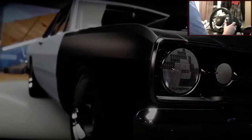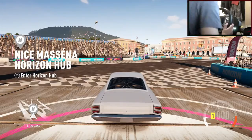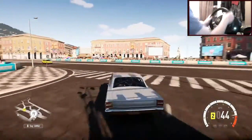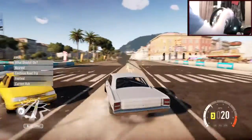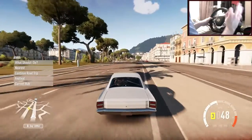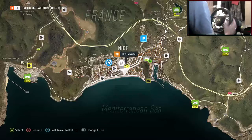Sure, it'll be fine, seeing as it is a muscle car. My Dodge Charger from 1969, I don't think I even changed the tune, because that car just felt... Okay, we've already crashed. That car just felt absolutely... Hallelujah! Okay.